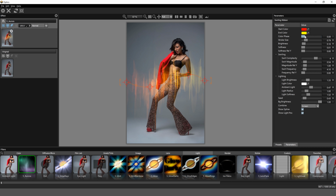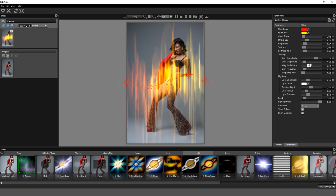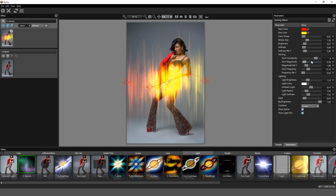It's kind of interesting. We can change the phase, stroke size. We can make this much larger or smaller. We can also blur it, make it a little more abstract. As you can see, there are just so many different parameters here that you could create something that's always going to be unique. And the chance of another photographer or a graphic artist creating the exact same effect is going to be very unlikely.